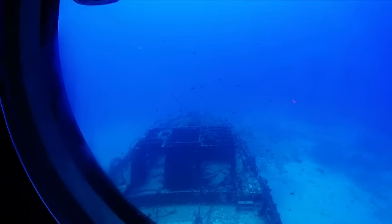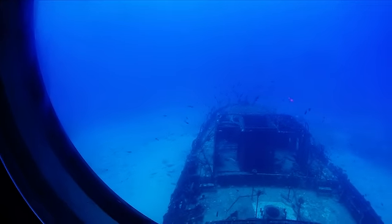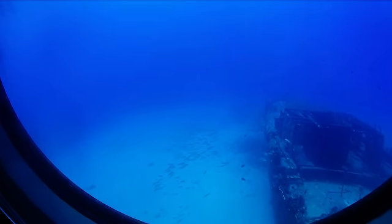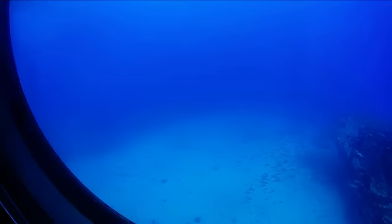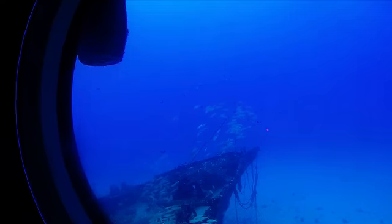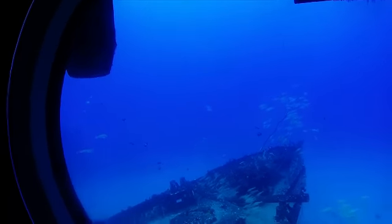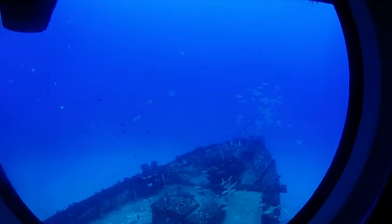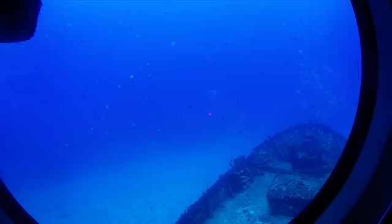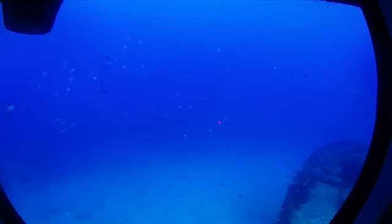So Hawaii is pretty isolated geographically, so that means that a lot of the marine life that we have here is endemic. So in fact, about 25% of all the fish species in Hawaii can only be seen in Hawaii. All right, everybody, keep your eyes peeled for that spotted eagle ray. Look how simple they have those little feelers.